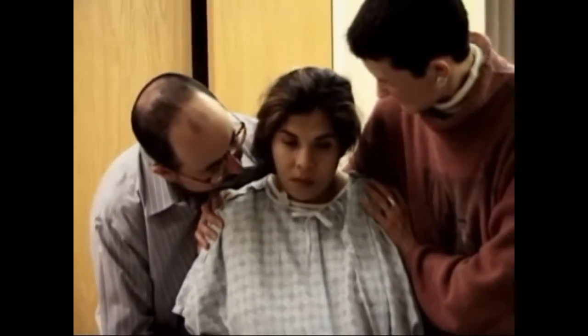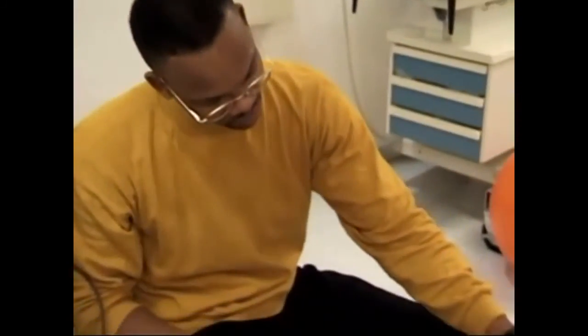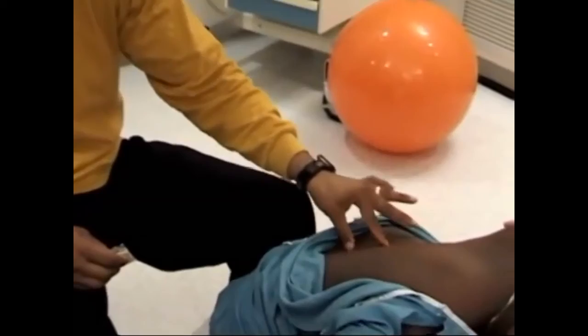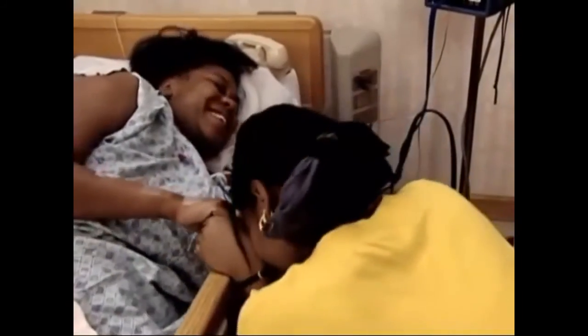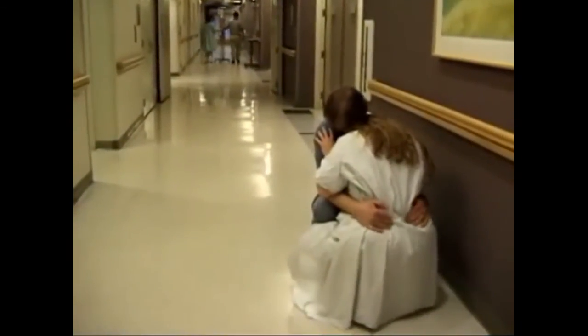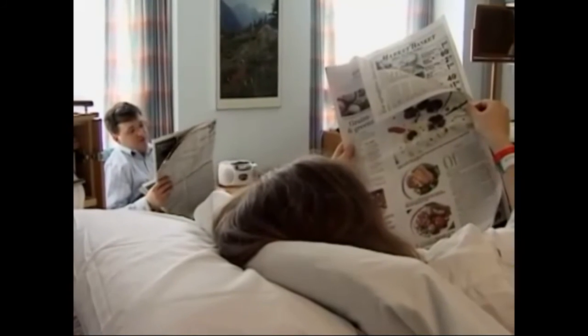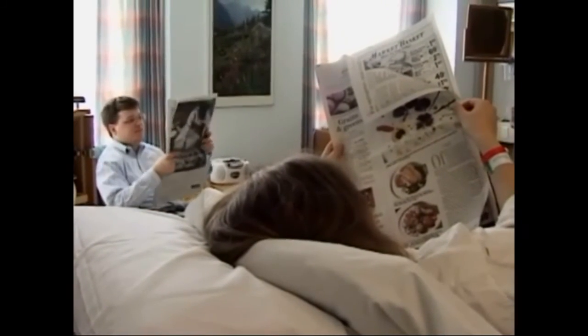As you prepare for childbirth, it's good to remember two important things. First, every woman experiences and copes with labor differently. And second, no two labors are alike. Some are real physical challenges. Others are easier to manage. Some are very long. Many are shorter than you might think. The average first labor lasts 14 hours.